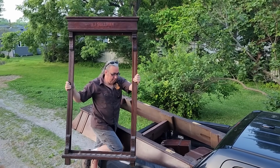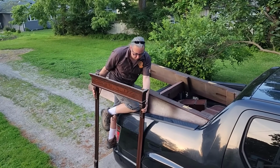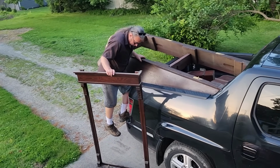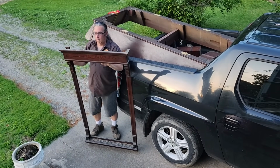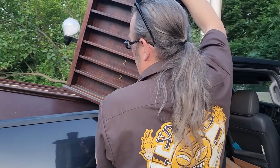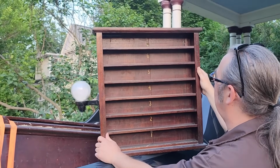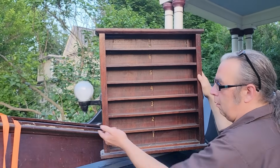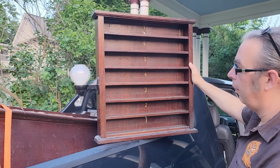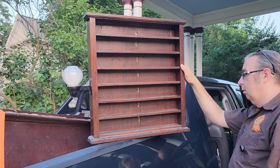Needs a little tightening. Oh, that's cool. And it comes with its own ball rack. Little chalk dispenser. Pretty nifty. Again, nice matching dark. I don't know, I think it's tiger oak. Really cool. I think it'll look fantastic up there.